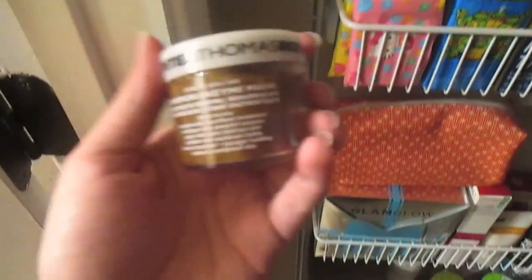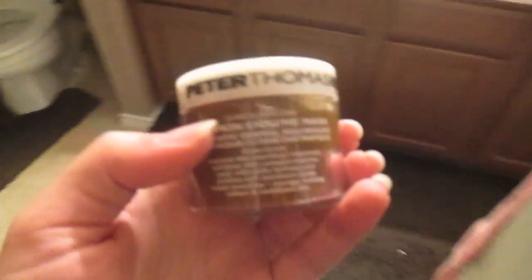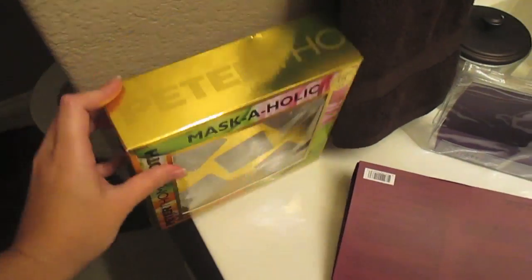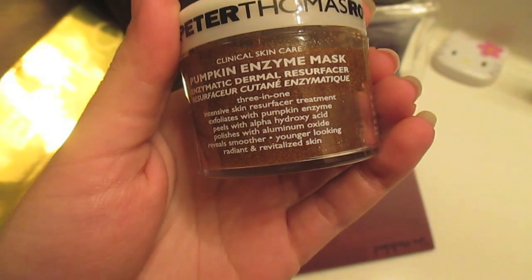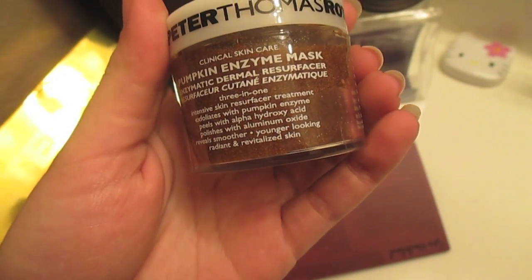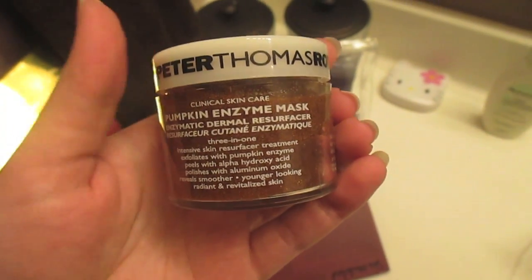And then I decided to go ahead and do a mask, which I might as well just show you guys what I'm using. Come into my closet of doom. So I'm using the Peter Thomas Roth, which is the new thing that I showed the other day, the Maskaholic kit that came with 5 of the masks in a really good size. This one is the pumpkin enzyme mask, and it's supposed to be a skin resurfacer, exfoliation, and a peel, I guess. It's supposed to reveal smoother, younger looking, radiant, and revitalized skin, which is what I could use right now.